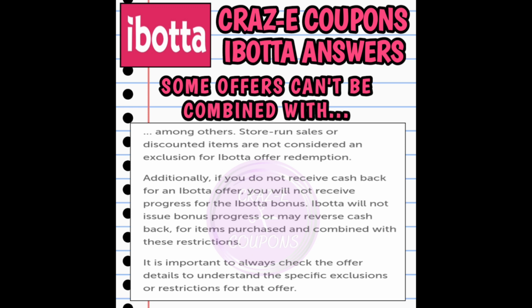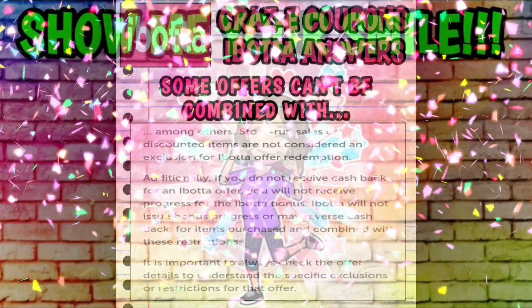Now, store-run sales or discounted items are not considered an exclusion for Ibotta offer redemption. So we can still combine rebates with store sales and discounted items. Additionally, if you do not receive cash back for an Ibotta offer, you will not receive progress for the Ibotta bonus. Ibotta will not issue bonus progress or may reverse cash back for items purchased and combined with these restrictions. It is always important to check the offer details to understand the specific exclusions and restrictions for that offer.